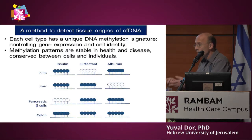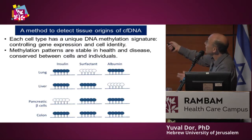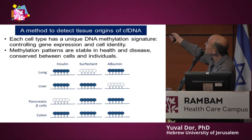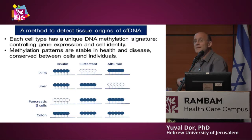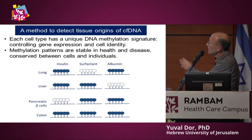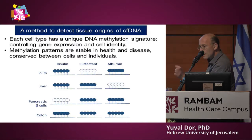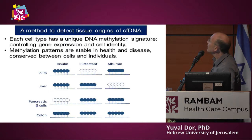And must represent a single beta cell that has died in the last hour or so. So that's the heart of the method. And this goes way beyond that. The surfactant gene promoter we found is unmethylated only in lung epithelial cells and methylated elsewhere. Albumin gene promoter is unmethylated in hepatocytes, allows expression of albumin, and is methylated elsewhere. So this is the basic concept. By identifying the methylation status of marker loci, we can infer cell death in specific tissues.